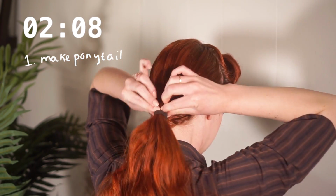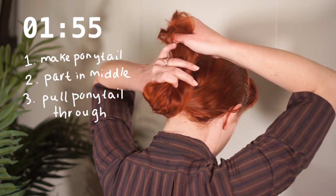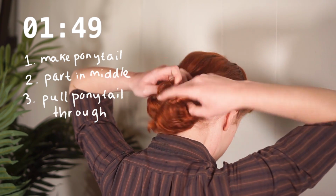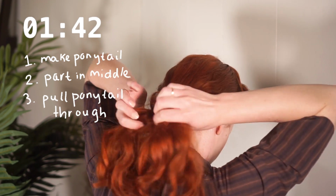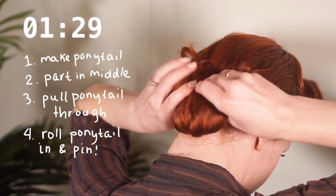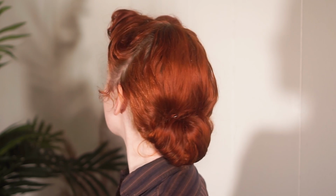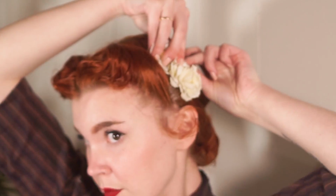For the back, I tried out a new chignon style. I made a ponytail, parted in the middle, brought that ponytail through the hole, then folded the pony back into the center and pinned. I also added some flowers again because why not? Done.